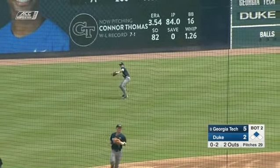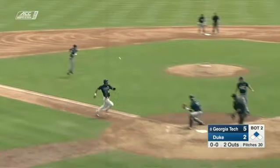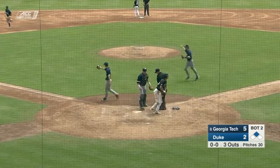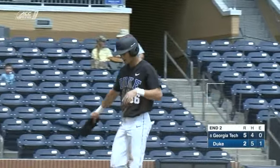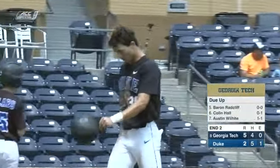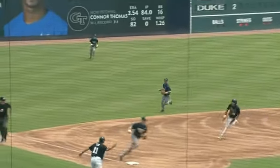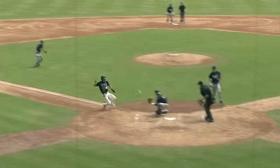Loperfido will be sent from third. The throw comes home in time. Georgia Tech executes perfectly. Colin Hall to McCann at the plate. Out number three occurs at home, and Georgia Tech maintains its 5-2 lead. The Yellow Jackets executing in all facets, offense, defense. A three-run lead here in game two.